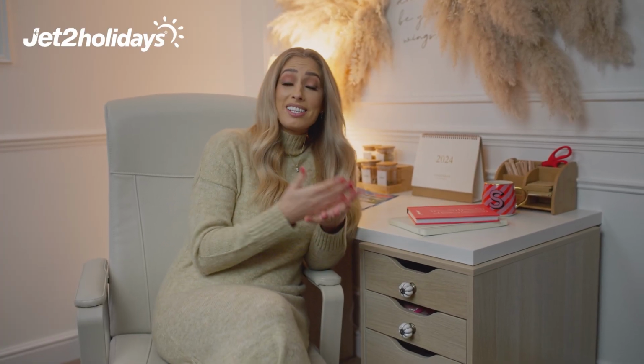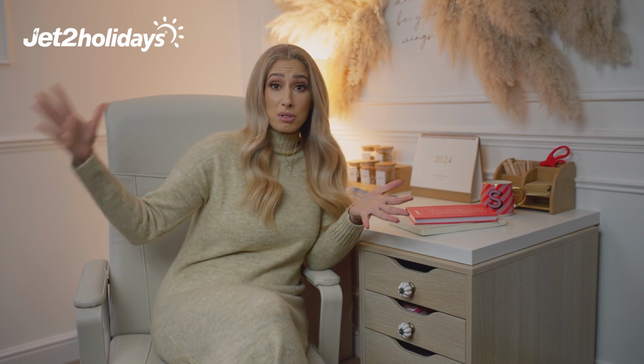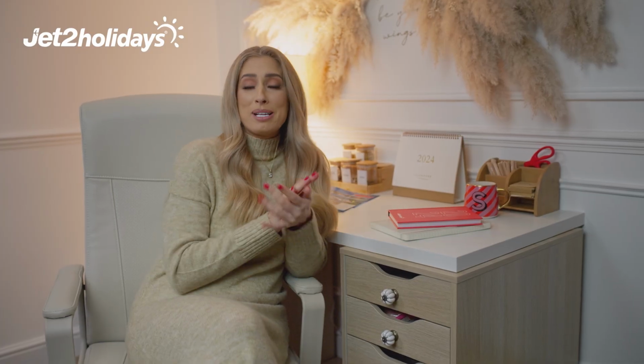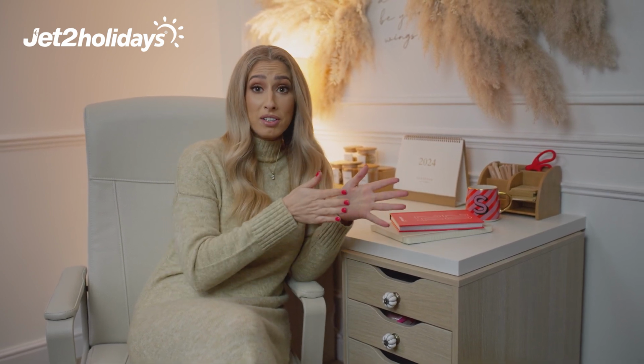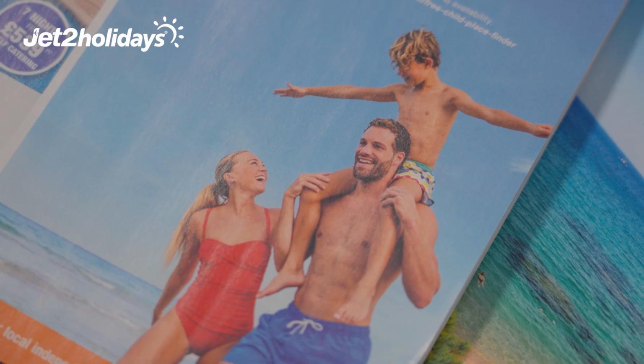Another really good thing about booking in advance with Jet2holidays is that they allow you to spread the cost across monthly payments. So you just pay a £60 deposit per person and then you can pay it off until up to 10 weeks before the holiday. You'll have the best pick of the rooms, the hotels, and if you book early enough in advance, the more chance you've got of getting one of their free child places, which makes such a big difference.